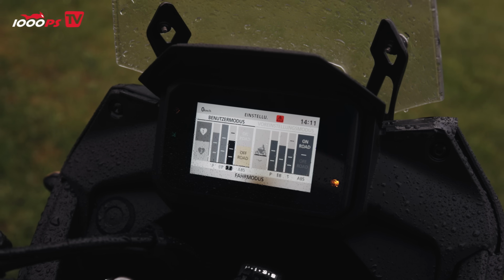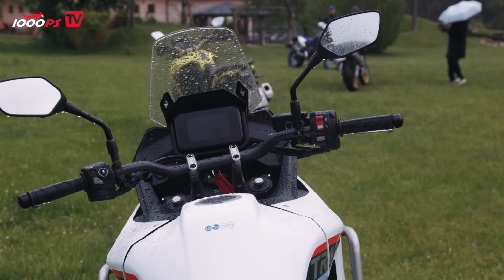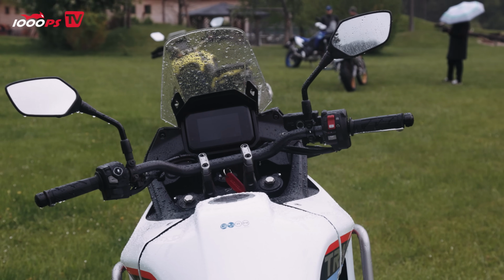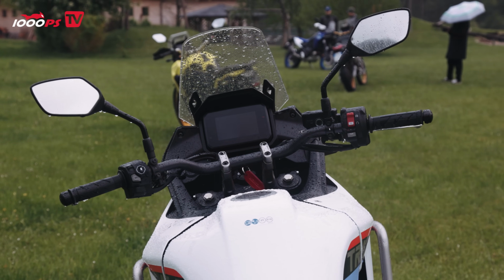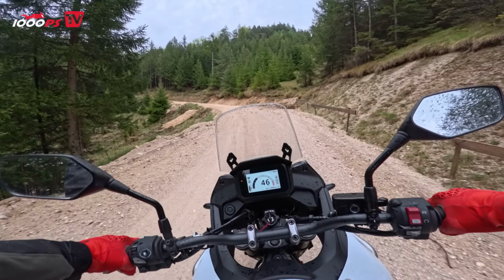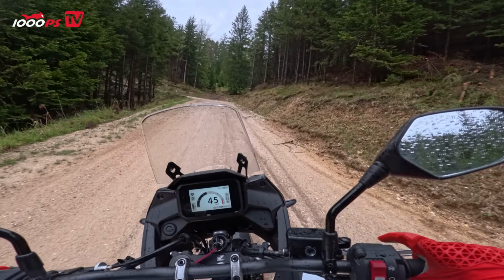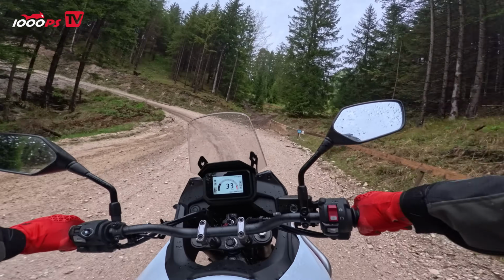The new dash and the new switchgear is easier and more intuitive than it was before, but it's still not 10 out of 10. I would say the old dash, which I have because I've got the old Transalp, is 6 out of 10, and this is 7.5, 8 out of 10. It was a school report: much improved, but could do a little bit better.